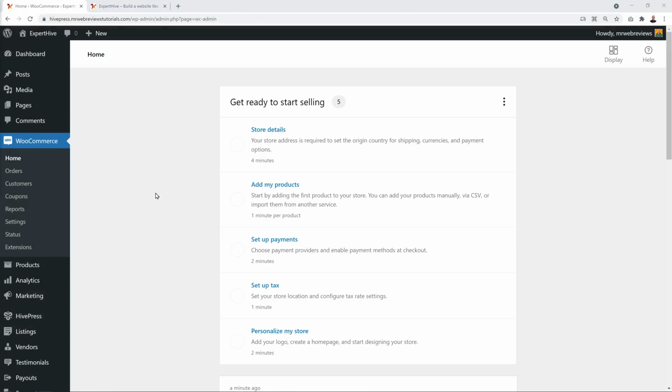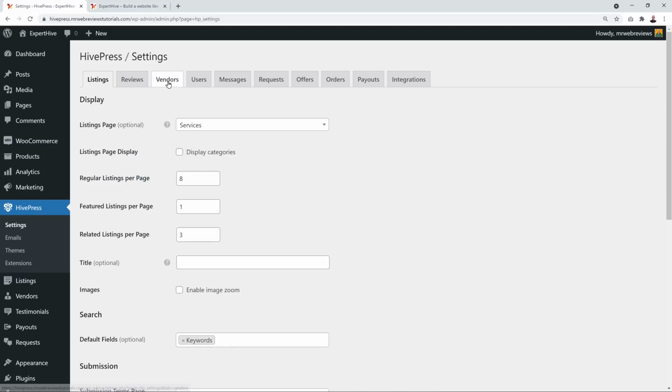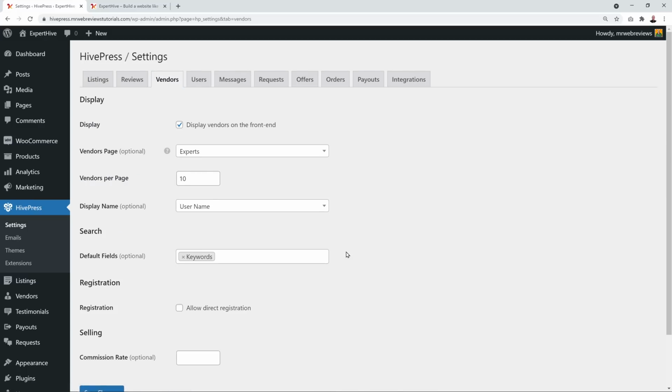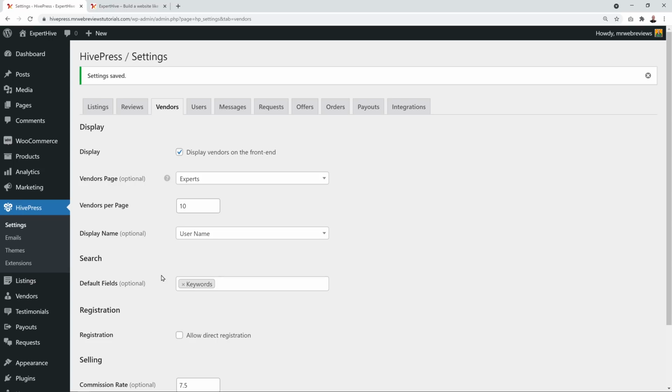And now that WooCommerce is installed, we can go back to HivePress and it will have unlocked a few settings for us. So if you go into settings, then vendors, you will see here we now have commission rate. So basically you can set up your commission rate here, how much you're charging per sale. Let's say you want to charge 7.5% throughout the whole website. Just type 7.5, click save.